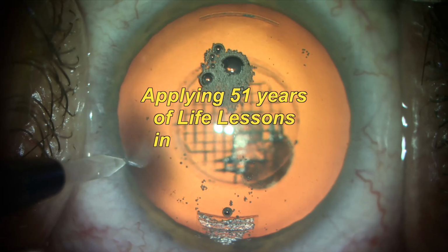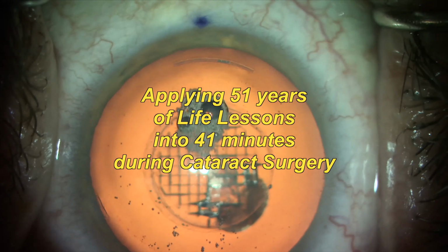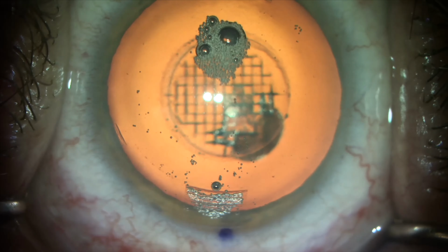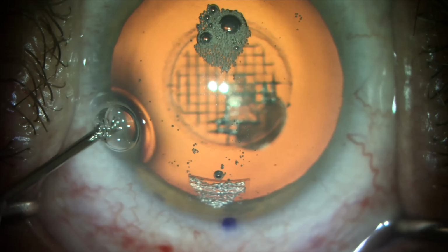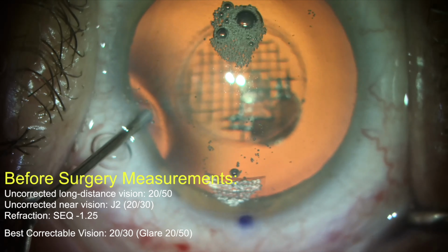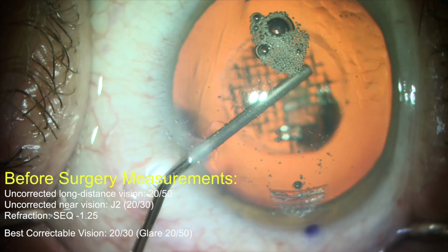So here we are, starting to remove the cataract on this 63-year-old gentleman. He's had prior LASIK surgery in 1999, and at this point we have created his primary incision, astigmatic incision, initial lens fragmentation, and capsulorhexis with the femtosecond laser.